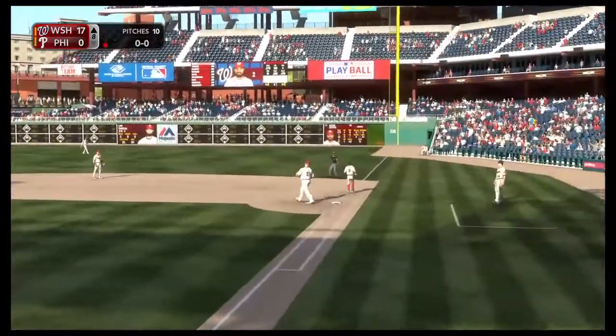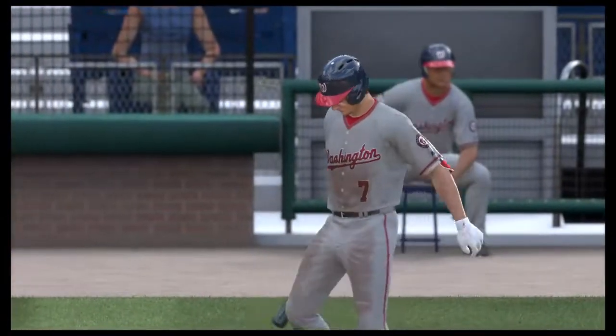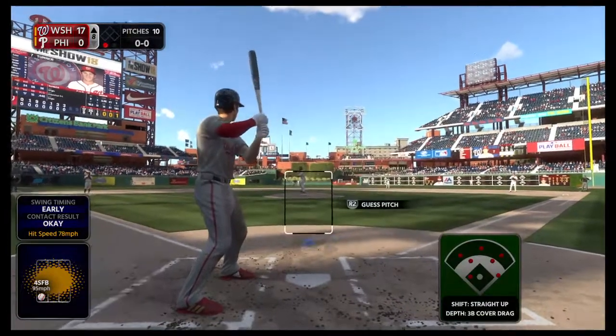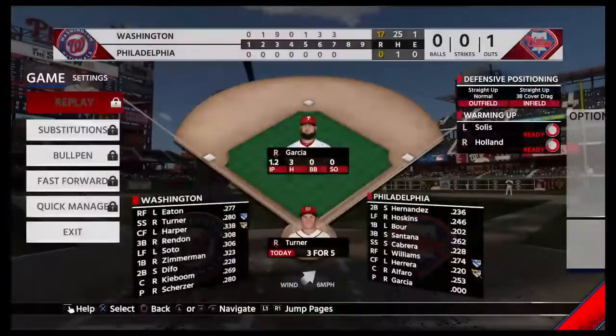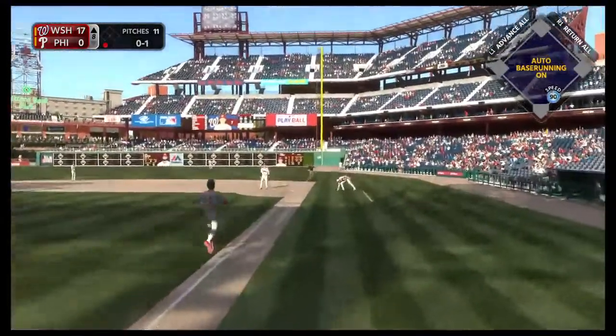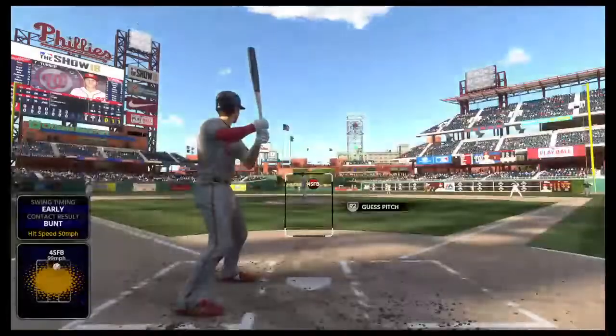Throw on to first in time, so the leadoff man is set down to open up inning number 8. And now for Washington, Trea Turner working on a good line in this ball game. 3 for 5 thus far. And now a bunt attempt here as he gets this one down. This gets foul. It's 0-1.